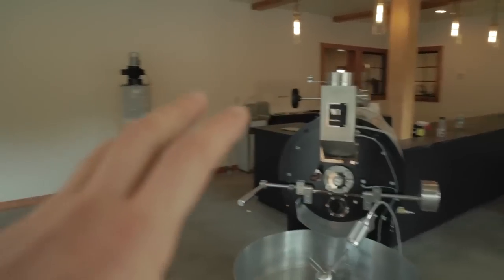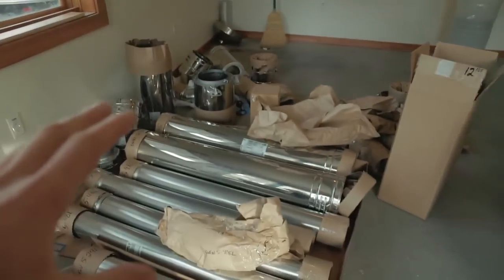Our coffee roaster isn't even installed yet. We have all of the ventilation just sitting over here. We have shelving over here. Our coffee bar is getting there, but it's kind of a mess. But I feel like I've just been too scared to do anything.